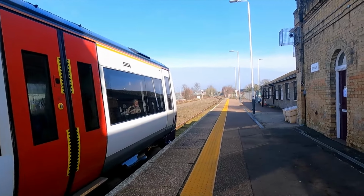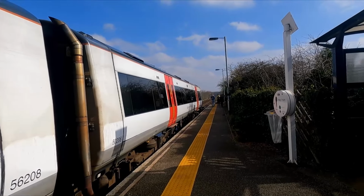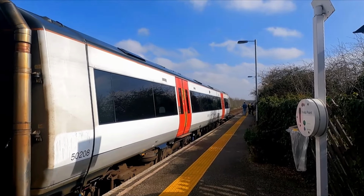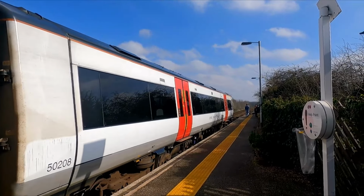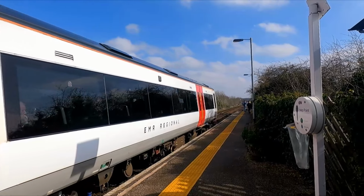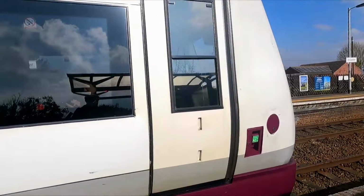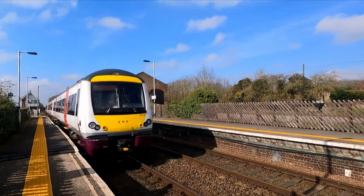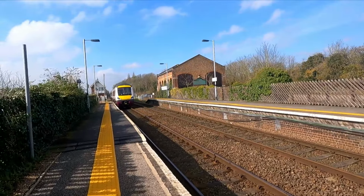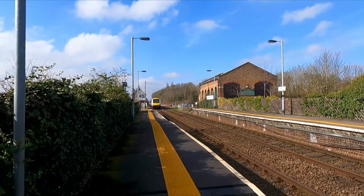We're going to take this to Ancaster. I'll update you when we get there. Right, we're now here at Ancaster, and about to depart is 17208. Purple panels on either side, heading off to Nottingham from Skegness.